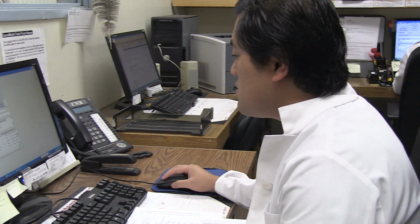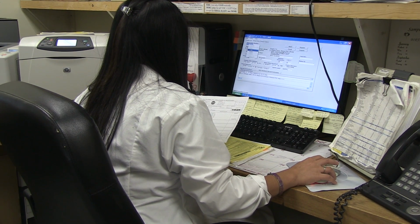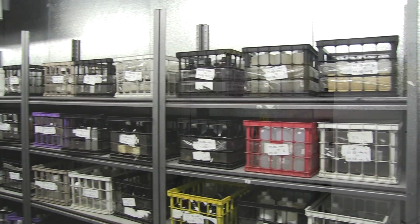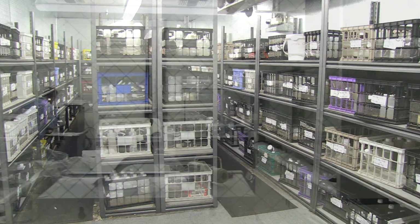Samples are then logged into the Calscience LIMS system. All worksheets generated are then rechecked by project managers before testing is initiated. While awaiting analysis, aqueous and solid samples are stored in one of 2 large walk-in coolers maintained at proper temperature.